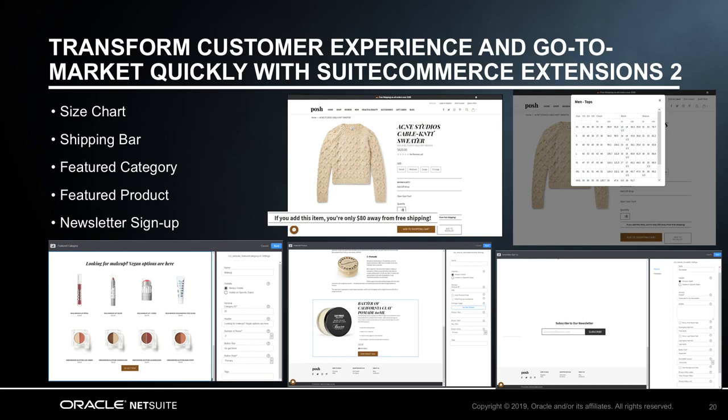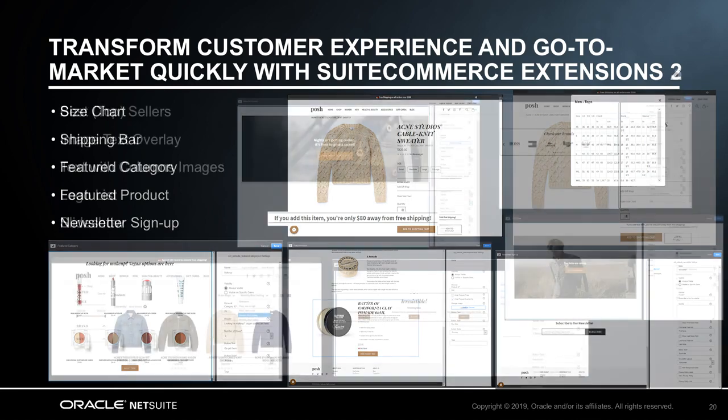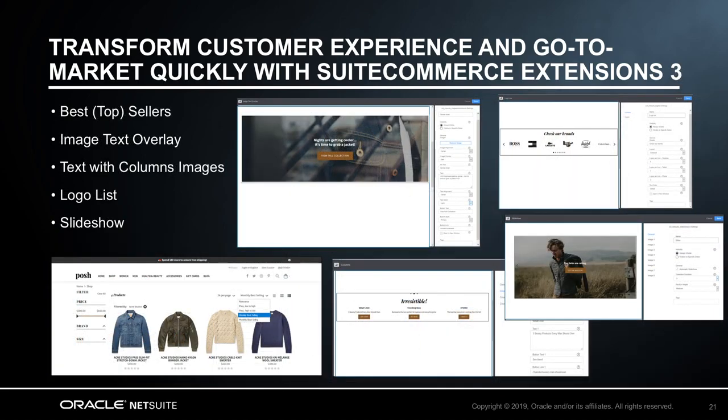Newsletter Sign-Up enables customers to add a newsletter subscription form to their website. You can customize the appearance and behavior of the form and select vertical or horizontal layout, show name fields, and customize notification messages. Best Sellers adds a sorting option that enables customers to showcase best-selling items in their web store.